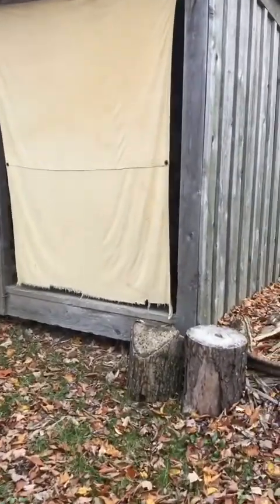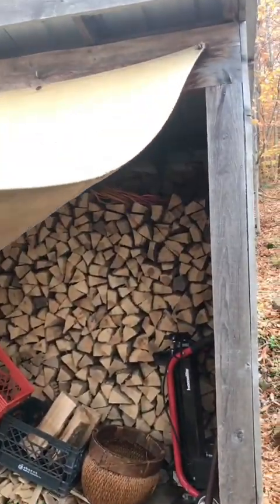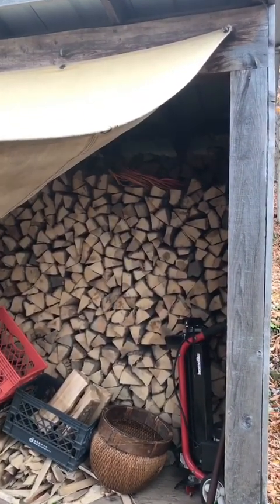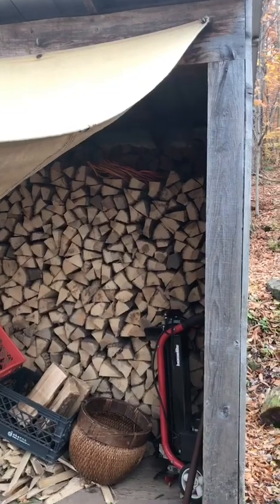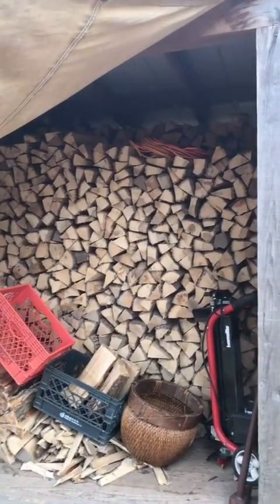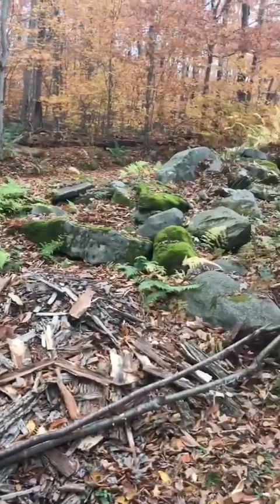And the last thing is this just beautiful woodshed. Even the canvas curtains are just so pretty and thoughtful. And you can fit a ton of wood in here. So you can have that amazing wood stove cooking all winter long.